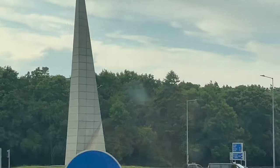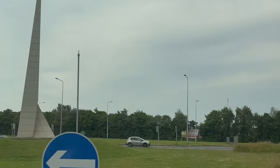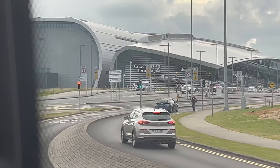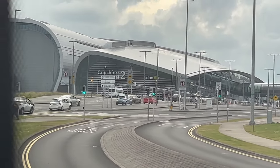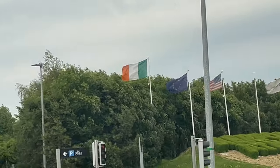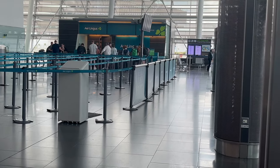And we now approach our final destination, which is Dublin Airport. And here we take a look inside Terminal 2 in Dublin Airport, and Terminal 1 is only a 5-minute walk from where our bus stops at Terminal 2.